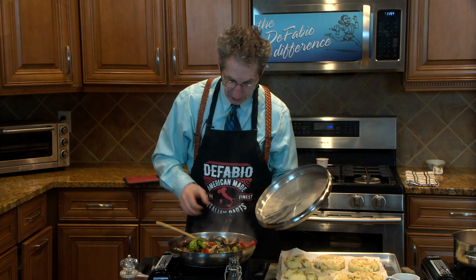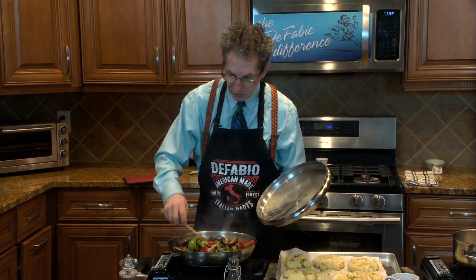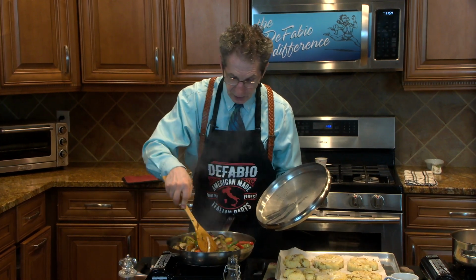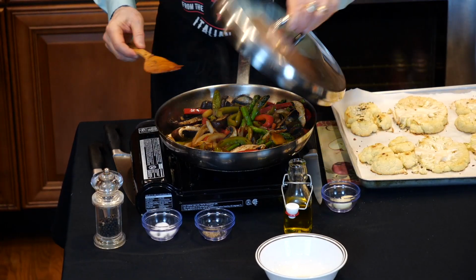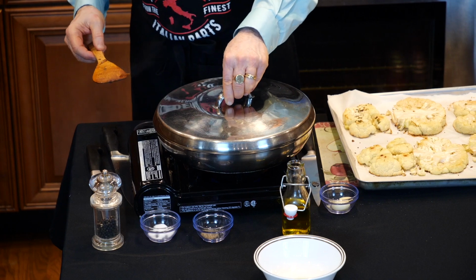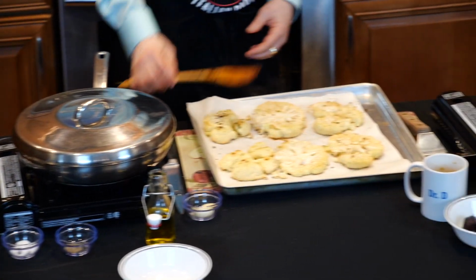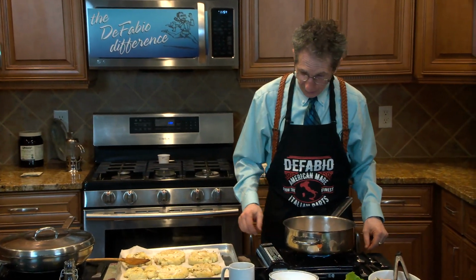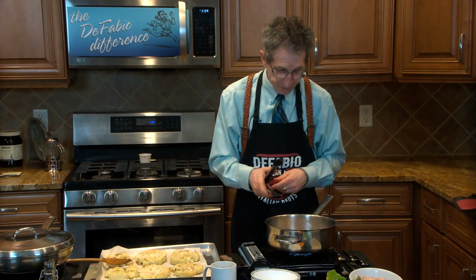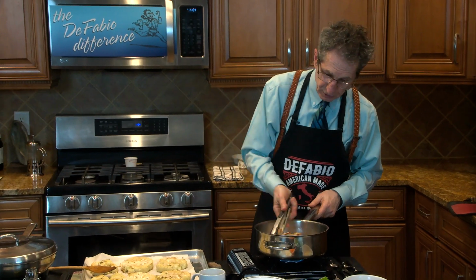See, by covering it with the Worcestershire sauce and adding a little salt when you add the mushrooms, we're starting to get a nice glaze on these veggies. And this is a meal all by itself. The veggies are fine, but I'm an omnivore. I like having my protein. So that's why I'm going to have a piece of protein with mine. Just get a nice sear on it.